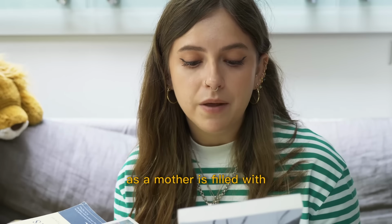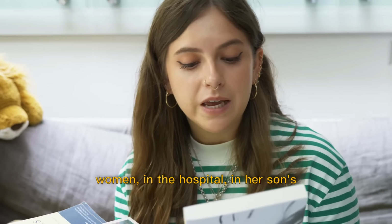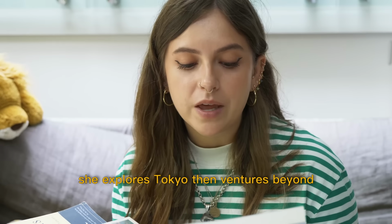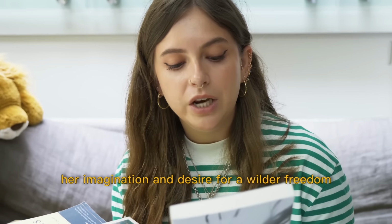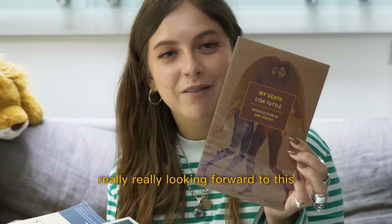Takiko's first year as a mother is filled with the intense bodily pleasures and pains that come from caring for a newborn. At first she seeks refuge in the company of other women, in the hospital, in her son's nursery, but as the baby grows, her life becomes less circumscribed as she explores Tokyo, then ventures beyond the city into the countryside, toward a mountain that captures her imagination and desire for a wilder freedom. So this is this month's book club pick, so I'm really looking forward to this one.